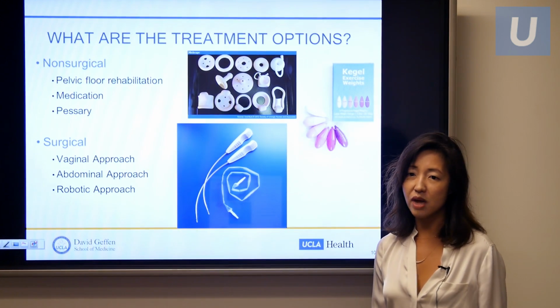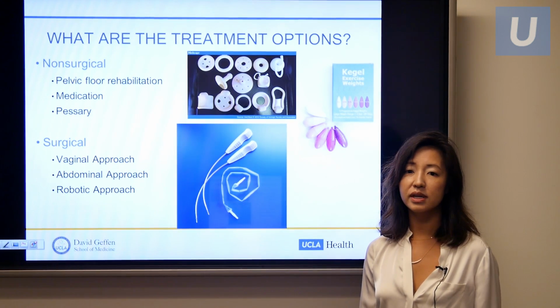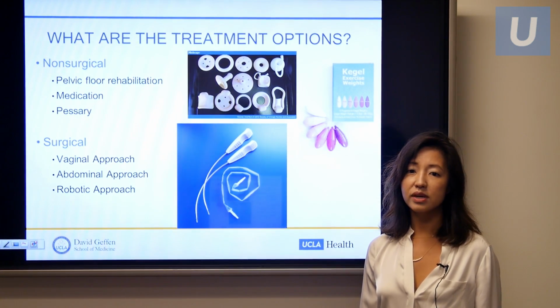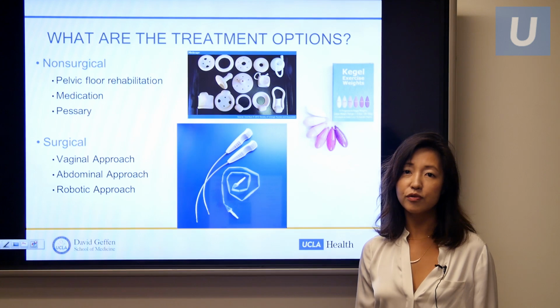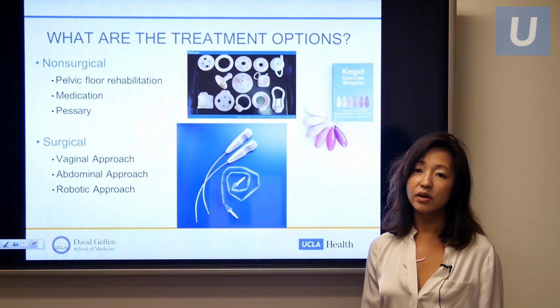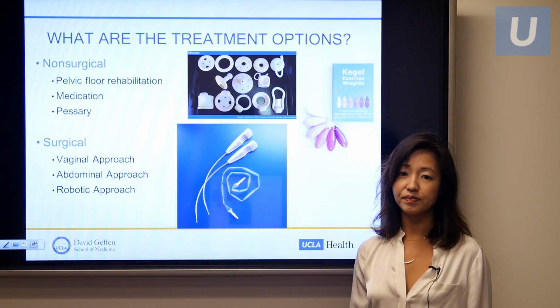So what are the treatment options? The two broad categories are non-surgical and surgical. The non-surgical options include pelvic floor rehab, such as Kegel exercises. Some medications can be helpful for incontinence, and women who do not want surgery can be offered pessary insertion.